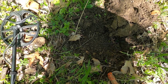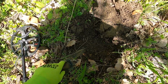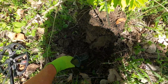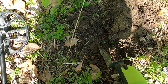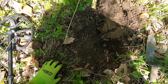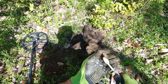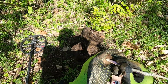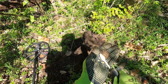Alright guys, getting a 29 to 31 right here behind the house, down in some roots. See what we can find. I like the high tone. All right, our target peeked out of these roots and we got it out of the ground. Looks like aluminum. We're not going to get silver, but maybe an old tag or something. Let's see what we have.